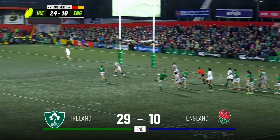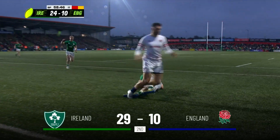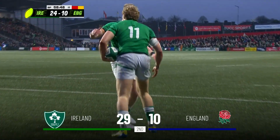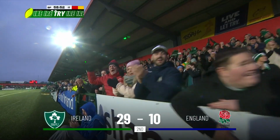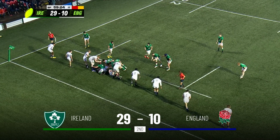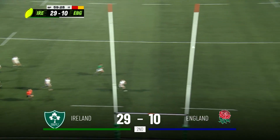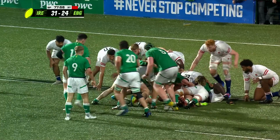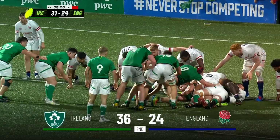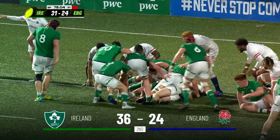Good. Prendergast looking to size up the crossfield kick, and it may bounce Ireland's way. It has. It wasn't the cleanest of strikes from the fly half, but he found Hugh Gavin in the end. Great spot by Gunn to see that, but it's this kick, not his best, but weighted perfectly, and that bounce was absolutely spot on. Ireland looking for try number 5. Offside. They have a penalty advantage as well.